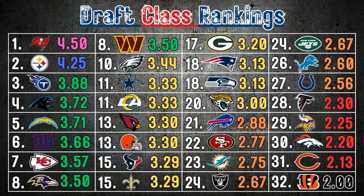The Cowboys and the Rams share the 3-3-3. The Cardinals and the Browns are sharing the 3-3. The Texans and the Saints, 3-2-9. Then the Packers stand alone with their 3-2. The Patriots with the 3-1-3, as well as the Seahawks with the 3-1-3. The Jaguars with the 3. The Bills with the 2-8-8. The Niners with the 2-7-7. The Dolphins with the 2-7-5. The Raiders with the 2-6-7. The Jets with the 2-6-7 as well. The Lions with the 2-6. The Colts with the 2-5-6.